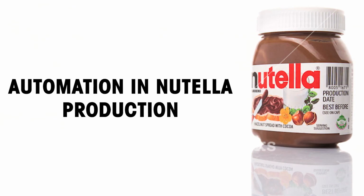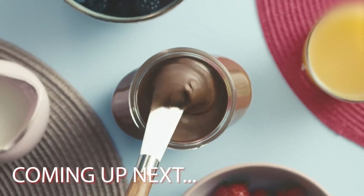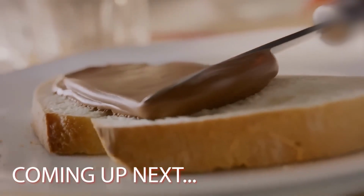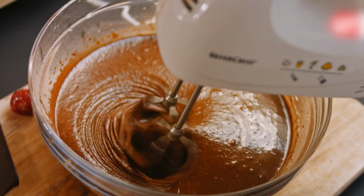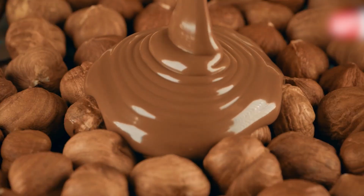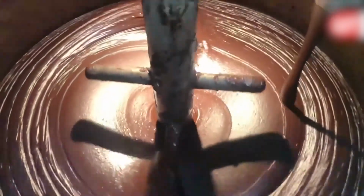Automation in Nutella production. Nutella isn't just a household name, it's a global product with a fan base spanning continents. Behind its creamy consistency and signature flavor lies one of the most tightly controlled and highly automated food production processes in the industry. In Ferrero's Nutella factories, automation begins long before the jars are filled.